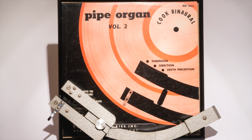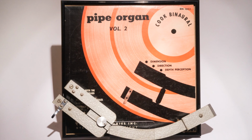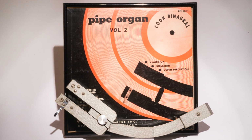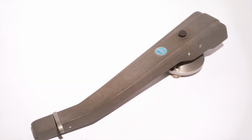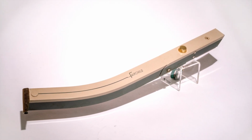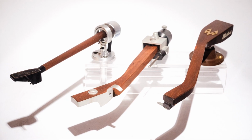At the advent of stereo, Emery Cook's left and right mono tracks were played by this rare 1952 Cook binaural double arm. The 1950 Gray and 56 Fairchild tone arms were ubiquitous in radio stations across this country. Next we have 3 tone arms made of wood.